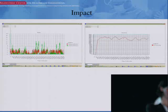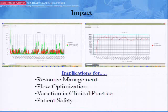And I think this has a lot of implications for resource management at a hospital, for flow optimization, and what I mean by that is avoiding those bottlenecks in the ICU, in the emergency department. We're able to have short-term decision-making availability, so we're able to identify whether or not we will have a bottleneck.